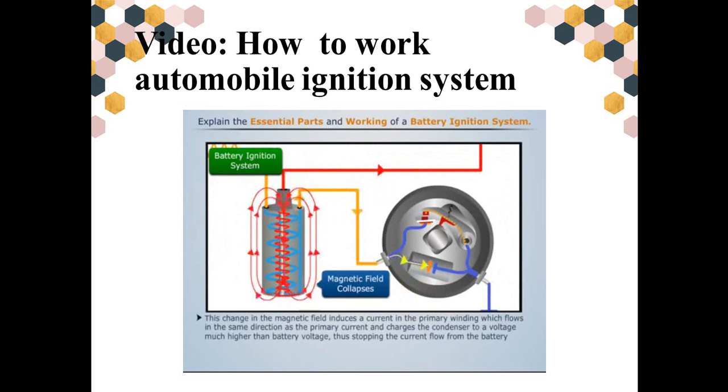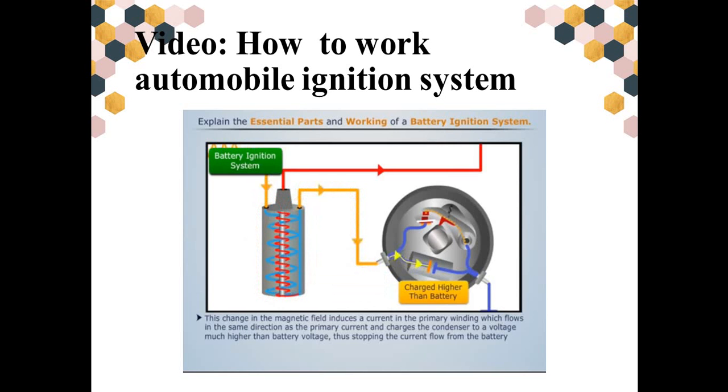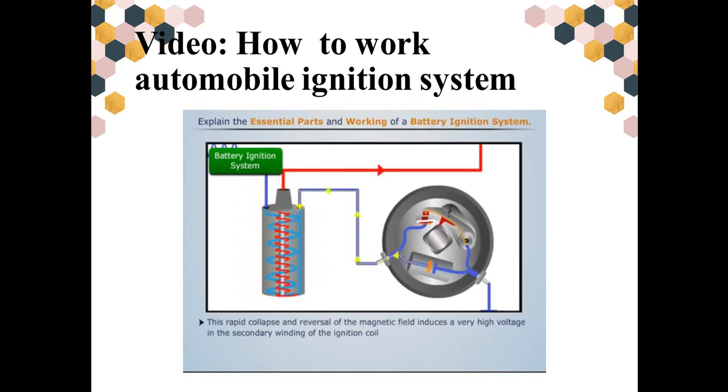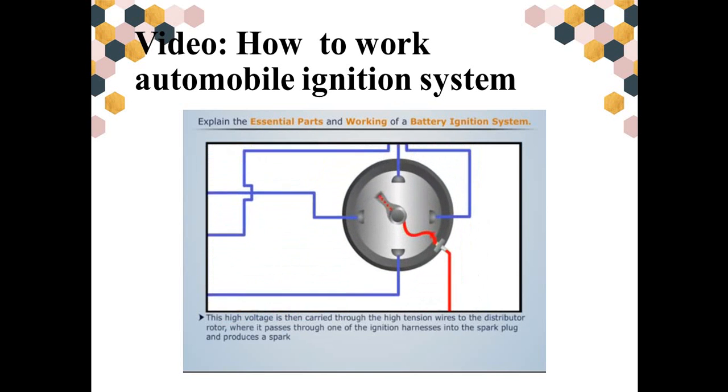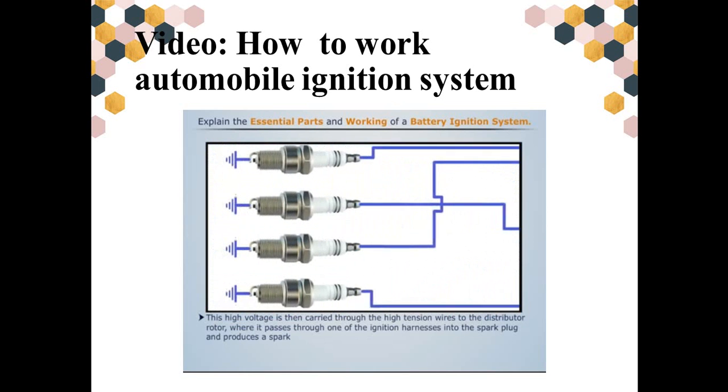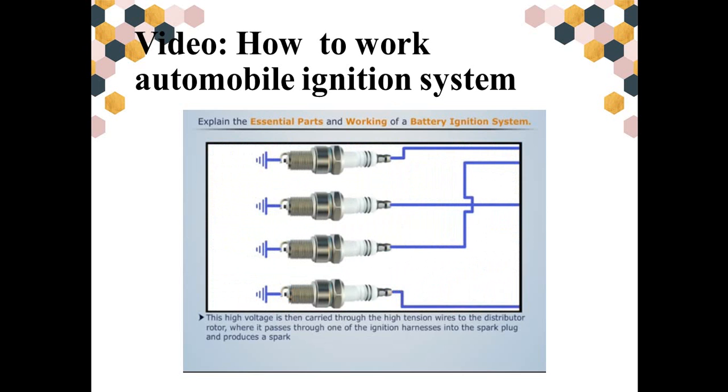This change in the magnetic field induces a current in the primary winding, which flows in the same direction as the primary current and charges the condenser to a voltage much higher than battery voltage, thus stopping the current flow from the battery. Due to this, the condenser then discharges into the battery, thus reversing the direction of both primary current and magnetic field. This rapid collapse and reversal of the magnetic field induces a very high voltage in the secondary winding of the ignition coil. This high voltage is then carried through the high tension wires to the distributor rotor, where it passes through one of the ignition harnesses into the spark plug and produces a spark.